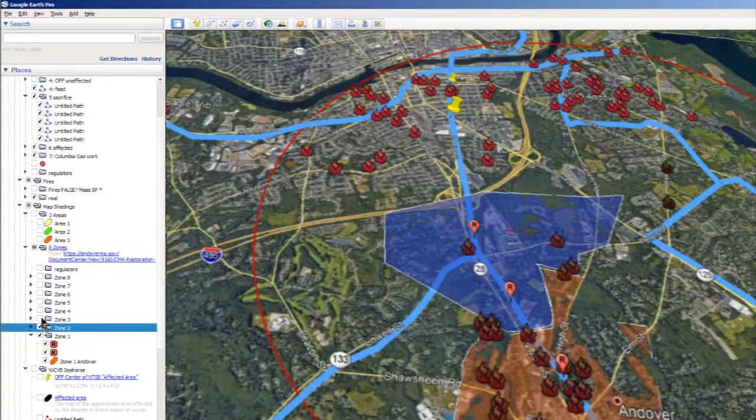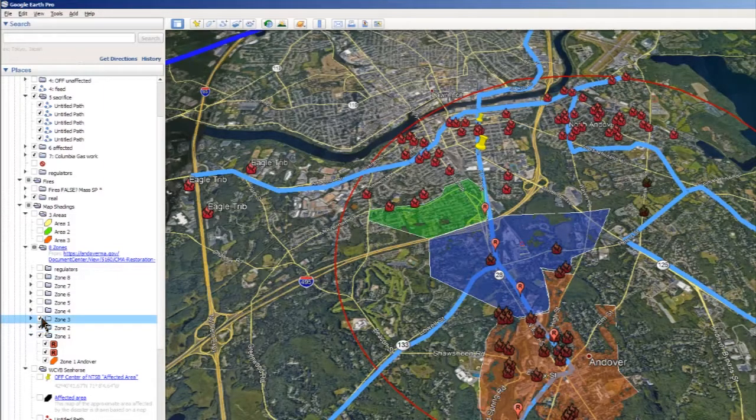Zone one, zone two, we're just going to turn them all on. Zone three, with its own unique regulator. Zone 4 with one or more regulators. We have 14 regulators total. Here's zone 5. Here's zone 6. Here's zone 7. And here is zone 8.